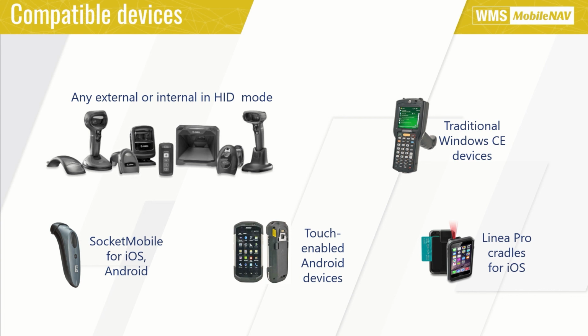8 and 10. And I just want to quickly highlight some of the devices or the device types that can be a viable solution. First, any external or internal device in HID mode, which is basically a keyboard emulator. That's what I have just used in the demo a few minutes ago. Second, we have the traditional Windows CE rugged devices as well. These are getting less popular nowadays because they are becoming slow.